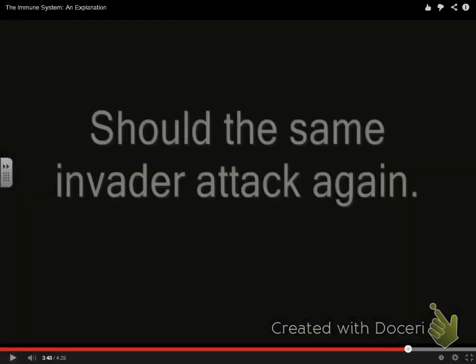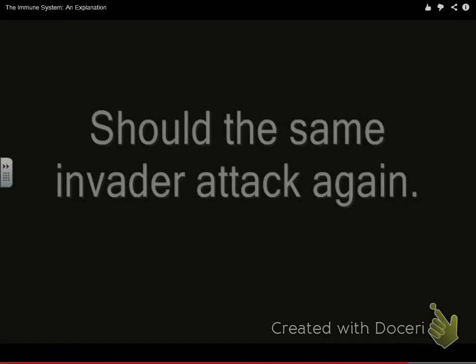So the memory T cells, did y'all see the word memory? There's memory T cells and memory B cells. What do you think that they do? Yeah, so it said they're filing it away if it comes in again. They remember how to kill that one pathogen. So it's much quicker. If the same pathogen infects you twice, it's going to take longer the first time. The second time, you have those memory cells that are just ready to knock it out.